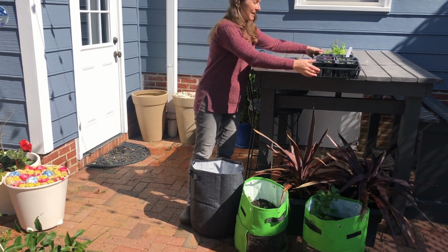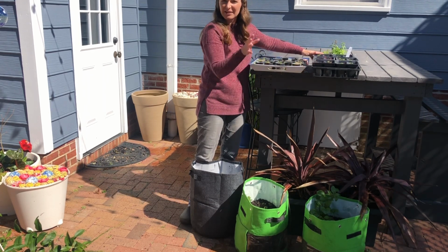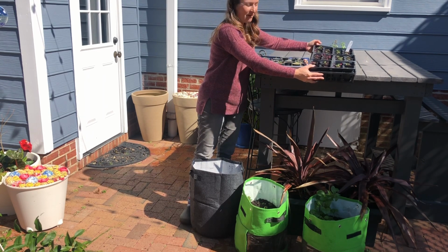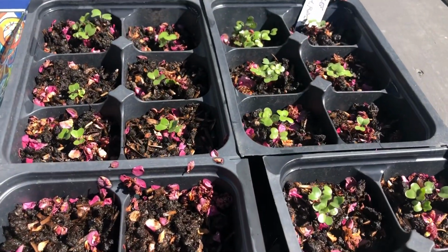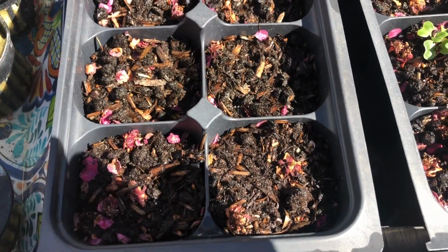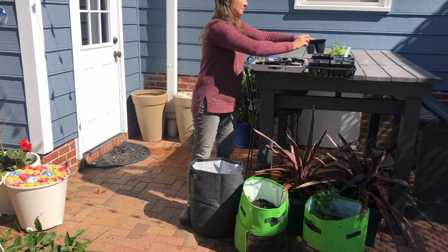Now, an update on my seed trays. This is what Abby and I sowed like 2 weeks ago, the kohlrabi. And everything has germinated really well, except for one 6-pack. And it occurred to me that in the chaos of filming videos, I actually just skipped this. I didn't sow it. So I'm gonna get that sown today. That way I don't waste the soil.